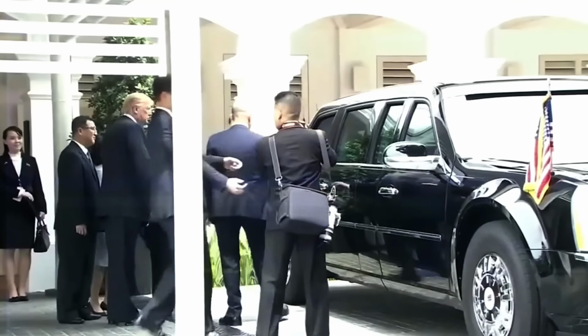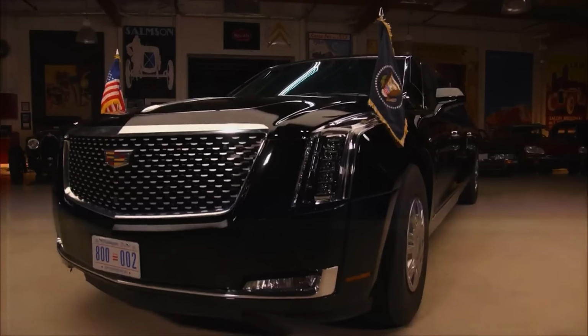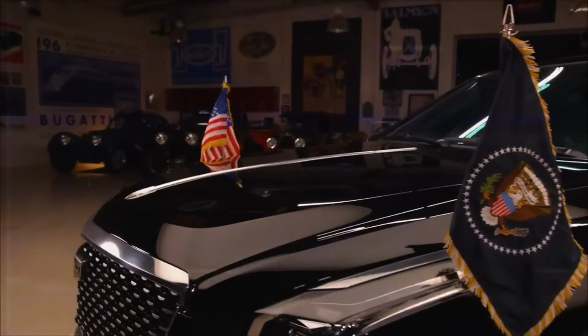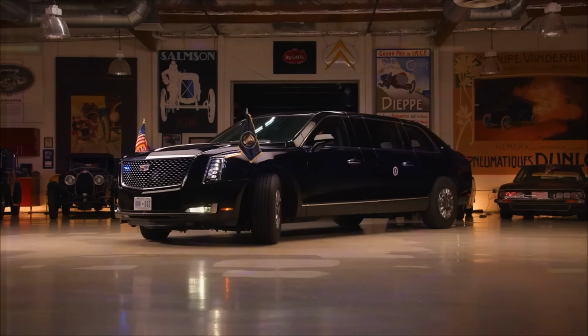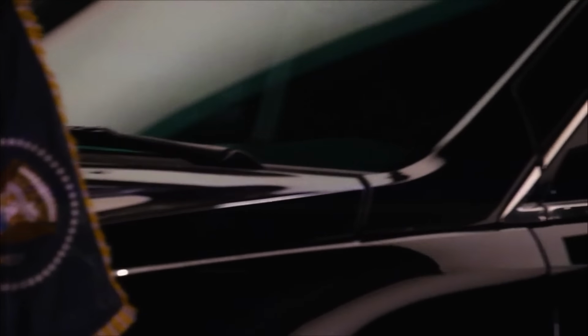Inside the Beast, you'll find a mix of cutting-edge tech and luxury that keeps the president comfy and safe. It has a secure communication system for encrypted chats on the go, plus a fridge stocked with the president's blood type in case of emergencies. The interior features top-notch leather seats for a classy vibe, and the multi-layered bulletproof windows are there to protect against any threats. The Beast has an exterior that's both tough and intimidating.